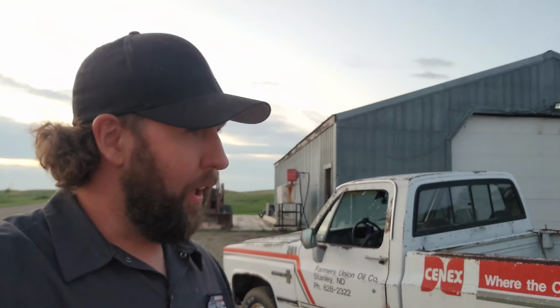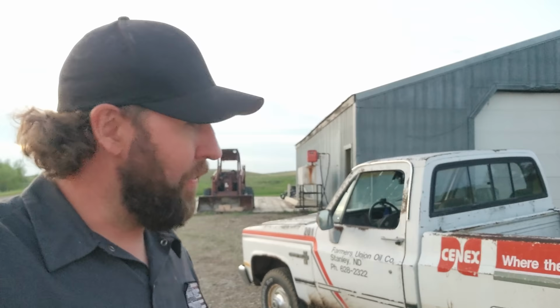She'll be back. We're going to have to do some sort of analysis and maybe a compression test, see what's going on. It's way down on power. Simple tune-up could fix some of this. We got to figure out that oil pressure issue. Then maybe we can get into the 4WD and actually drive this thing around, see what it's got.